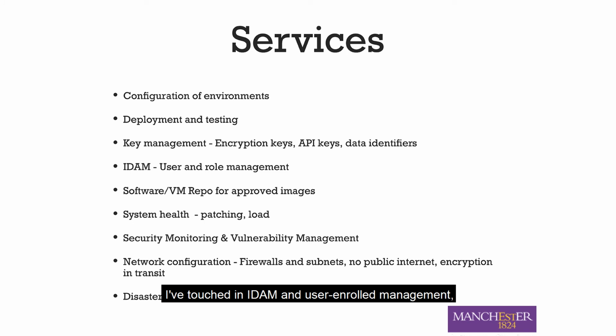I've touched on IBAN and user role management. We also think about the VM repo, so we've got virtual machine images and how to manage those. But also, if somebody's using R and they forgot to load in a dependency, how do they do that? Well, we need a whitelisted repository of those software packages. We've also got to maintain system health, as I mentioned. I think that's one of the real benefits of cloud. Security monitoring, vulnerability management, network configuration, and actually the basics, I think it's fairly standard stuff, but you've got firewalls and how to configure up from there.